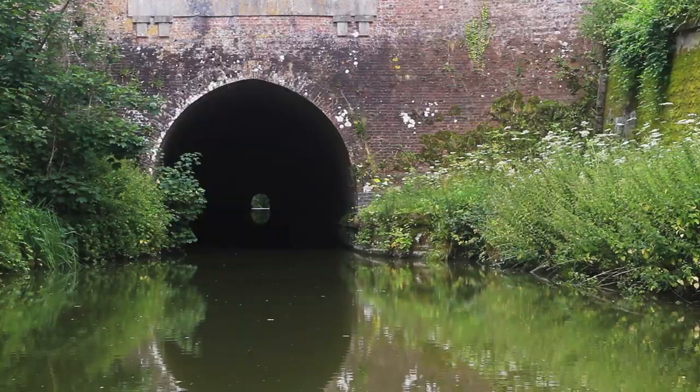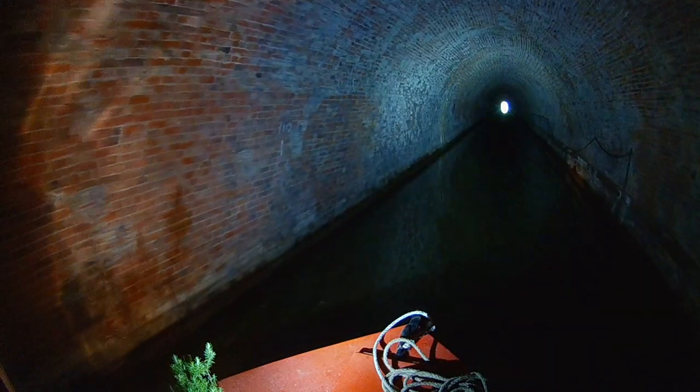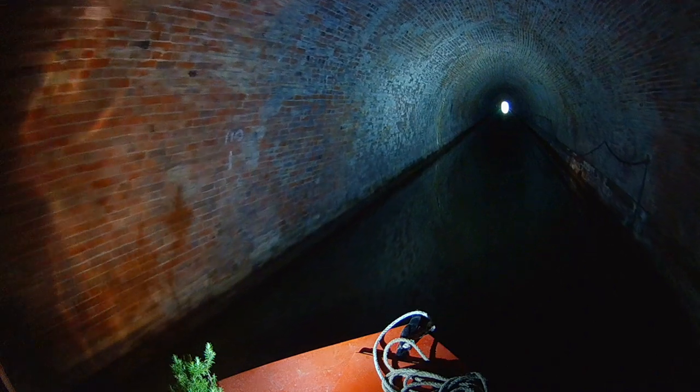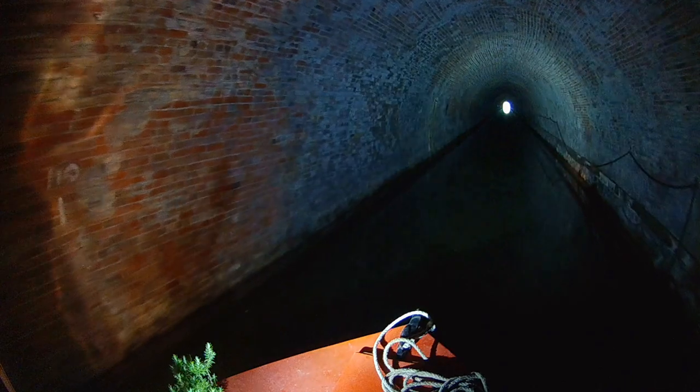This is your first tunnel experience. Woo-hoo. I've put the light on, by the way. There's actually a railway line going right above our heads, I guess. Well, this is a first. I've never been at the front of a boat going through a tunnel before.